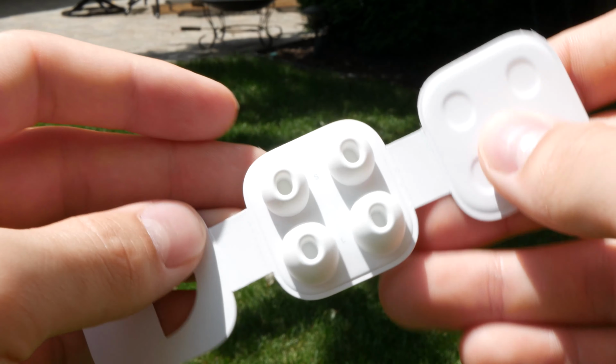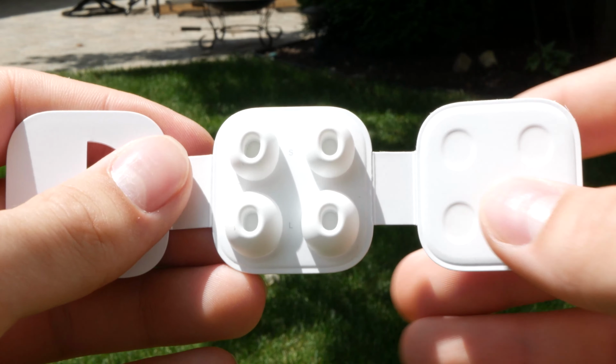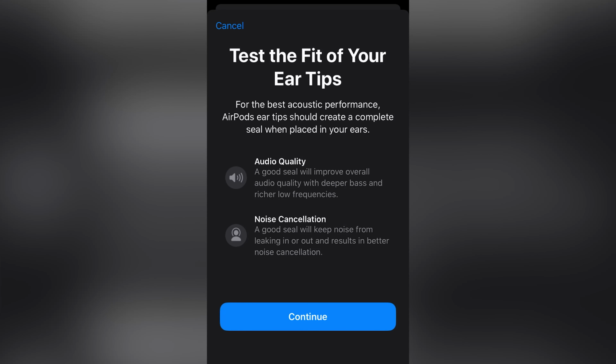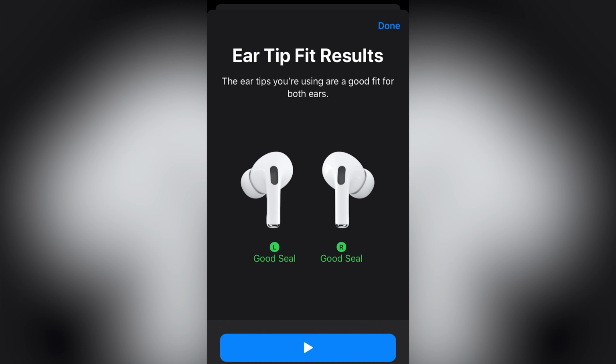On the topic of the ear tips, the AirPods Pro also come with 2 additional sizes that you can switch out depending on your ear size. You can then run a test on your iOS device that determines if you have an adequate seal with that specific size. I found that all 3 sizes worked for me with that seal test, but the smallest size actually was the most comfortable for me.